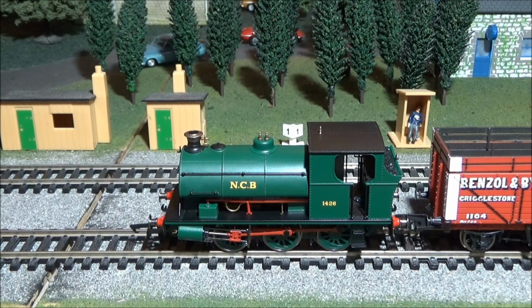Now today's video is quite an interesting one. Lately I have been doing some experiments on my model railway, testing big loads in behind different engines. I've been trying to do it in behind a few smaller locomotives as well. Now, the engine that's in front of you is one of Hornby's B2 Pecketts. This is the NCB Pecket number 1426.